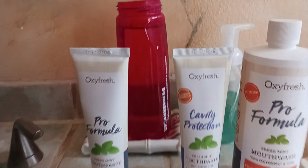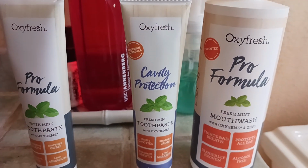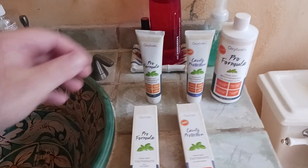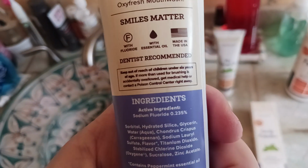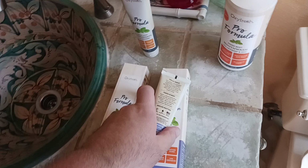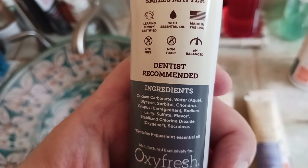Okay, today I'm going to talk about Oxyfresh and their line of products, or at least these three. This is the Pro Formula toothpaste, the cavity protection toothpaste, and the Pro Formula Oxyfresh Fresh Mint Mouthwash. The simplest way I could define these is that the cavity protection one is the one that has the fluoride in it. Sodium fluoride 0.235%, as you can see. And the Pro Formula does not. So that's the main difference, at least that I noticed right off the bat.